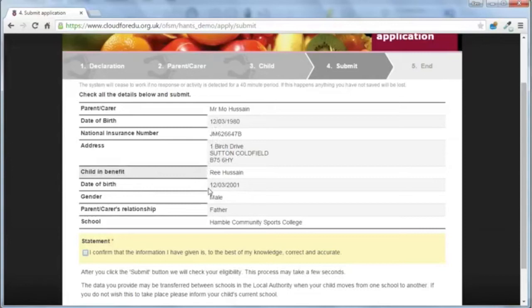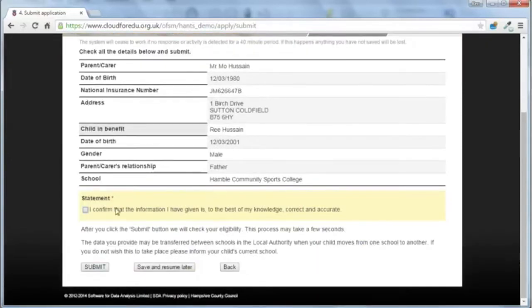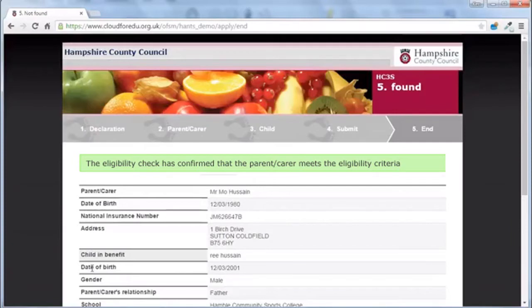So the mistake will be brought up in red and you need to redo it. So this review page then, you confirm the statement and you submit. Because it's a demonstration site using the same data, sometimes it can bring you up as eligible and sometimes it doesn't. If you're not eligible, it will come up in red.